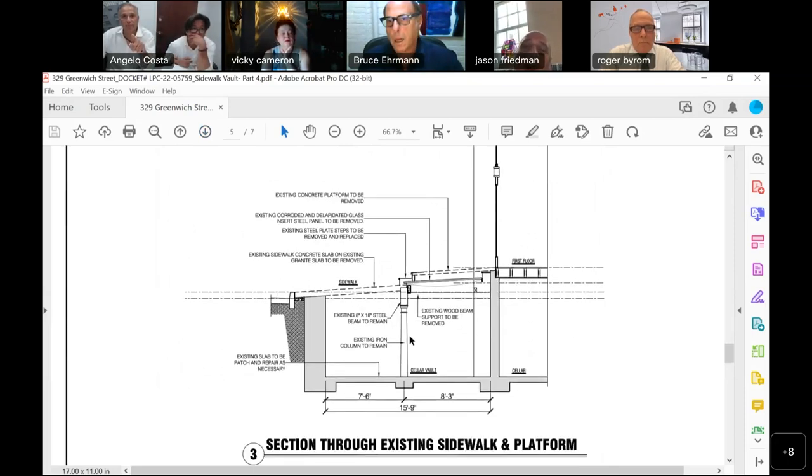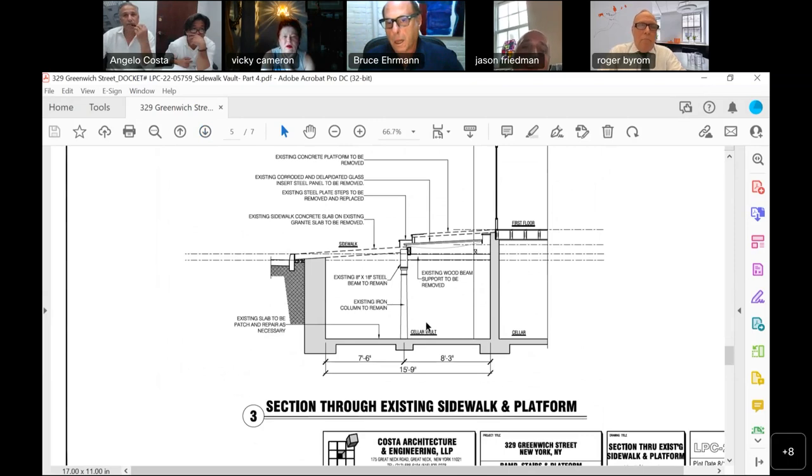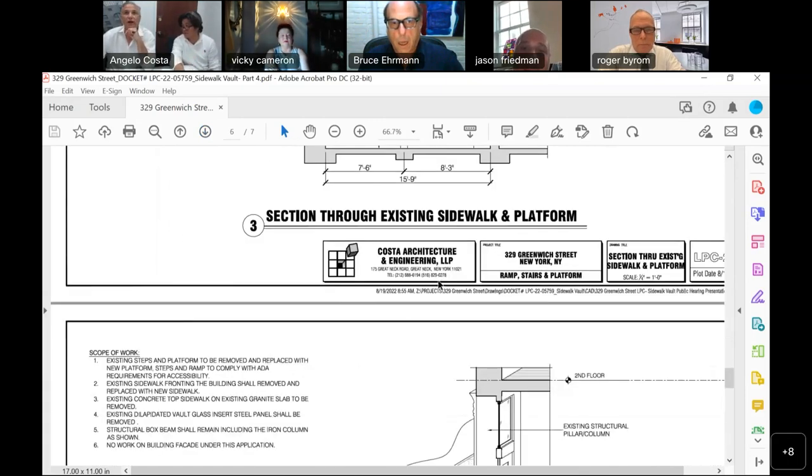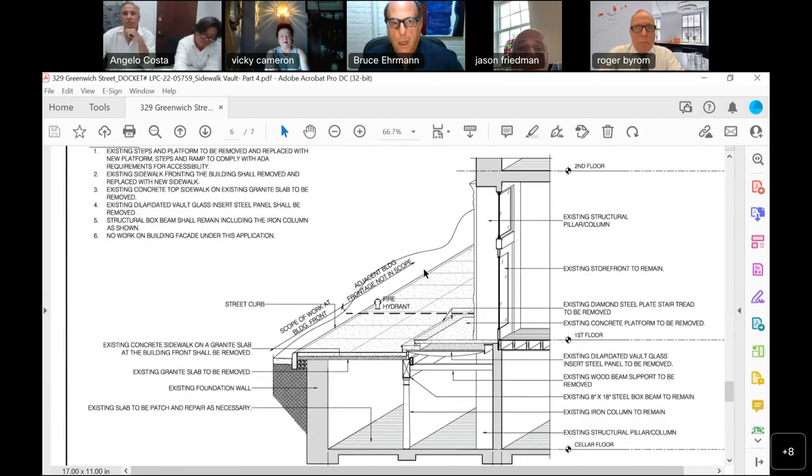Hold on, let's take a step back. First of all, we want to know exactly what color you're painting it, especially if you're going to paint it. So can you just tell us what color you're painting the ramp and the railing? I don't have a paint color. We want that for our resolution. So please make a note to get us the color that you're painting the railing and the ramp for me.